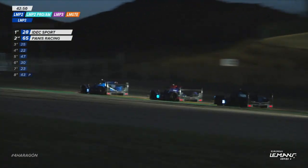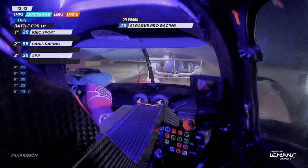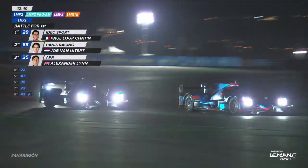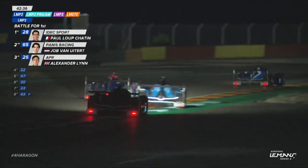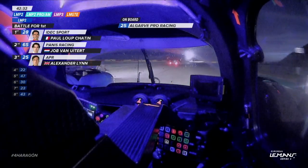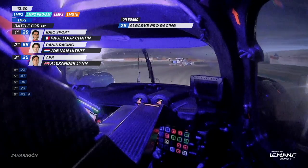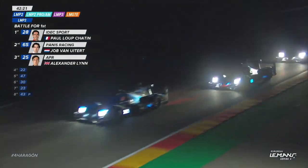Edex Sport are applauding again, but it's gone, they are not gone to the front. It's gone to the front. Has he? Yeah, did it through turn one. Okay, yes. So Paul-Luc Chatan and Jop Van Uter first and second. Now, that was a slightly delayed reaction for that latest move. And even though we've had a retake and then a repass again, here comes still Alex Lynn. Lynn on the inside line into turn seven will get the 25 car ahead and into second position on Jop Van Uytert.